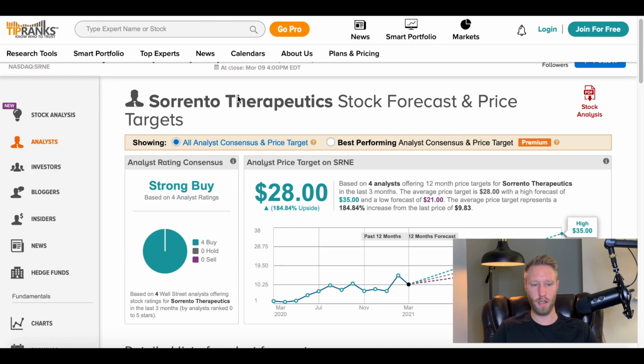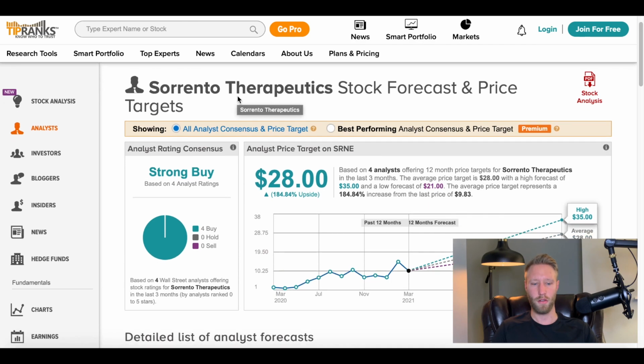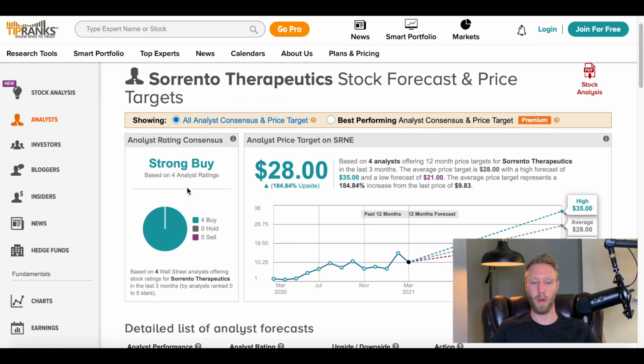And so I'd also like to take a look at this here from Tip Ranks. Just looking at, there is a strong buy rating by 4 analysts, and so there is a price target of $28. And so this is almost a 200% upside from where the stock currently stands. And so this is over a 12-month period, and so just keep that in mind.